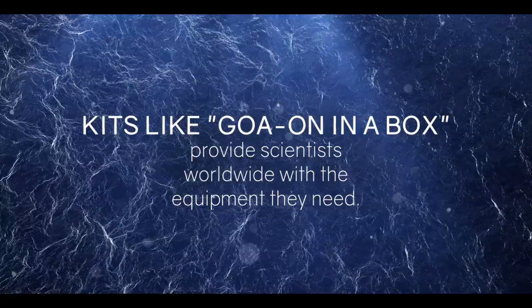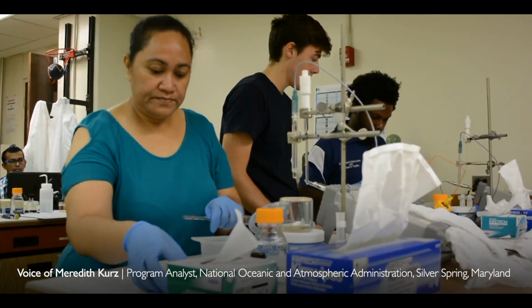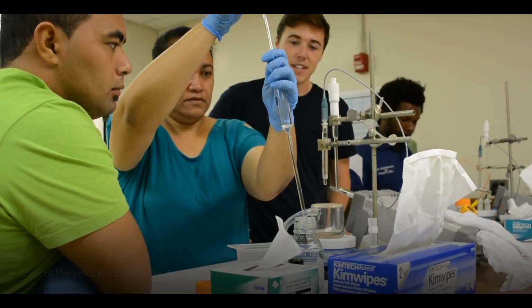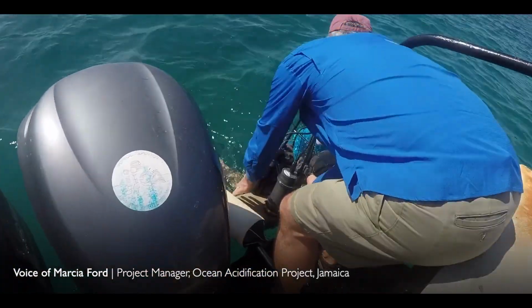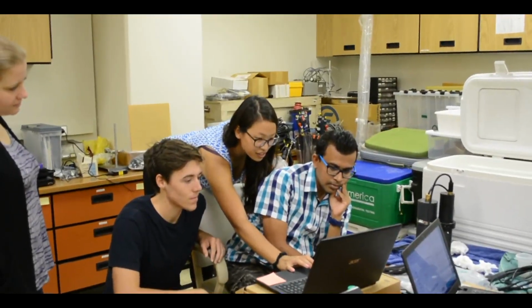Go On in a Box is a low-cost suite of equipment, and it's everything you need in the lab and in the field, besides your water samples and your electricity, to conduct a chemical monitoring program. We were provided with all the equipment that we needed to do the field collection of samples and the lab analysis.